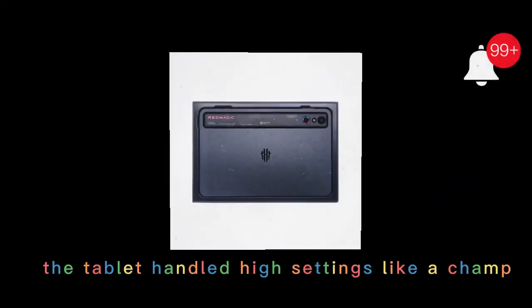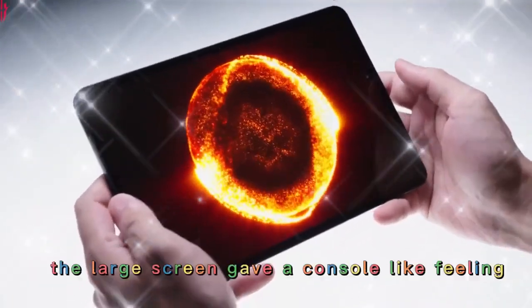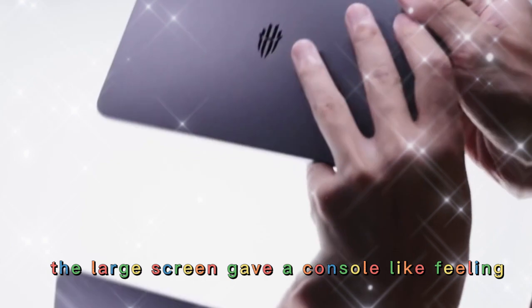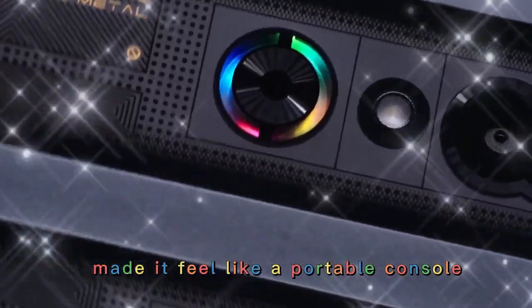In Fortnite, the tablet handled high settings like a champ. Gameplay was fluid. Building and aiming felt responsive. The large screen gave a console-like feeling. Playing with a controller via Bluetooth made it feel like a portable console.